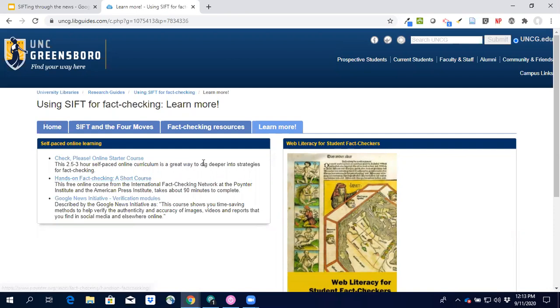The International Fact-Checking Network at the Poynter Institute has a hands-on fact-checking course that's about 1.5 hours to do. And then Google News Initiative actually has some really cool modules about verifying information as well. So if it's something that you want to explore more, there's so much good stuff out there.